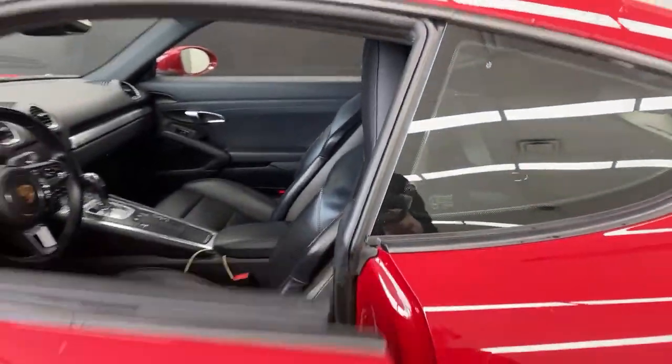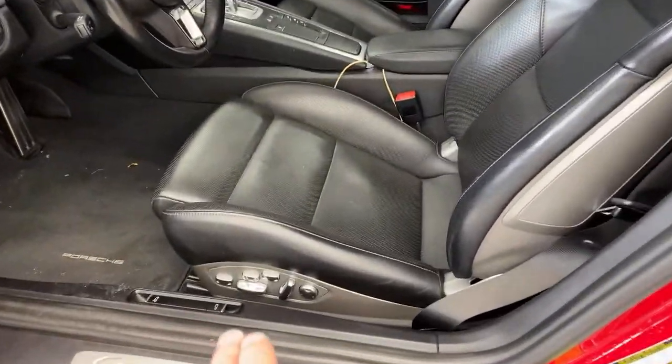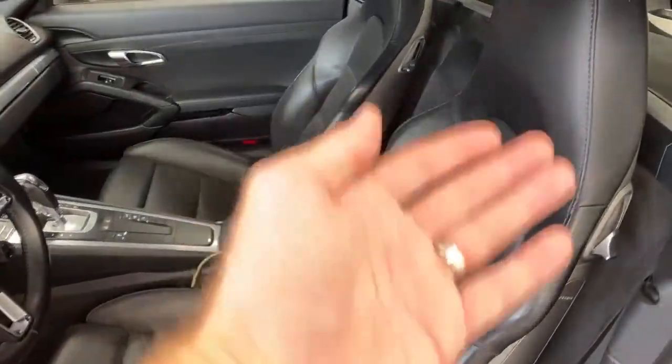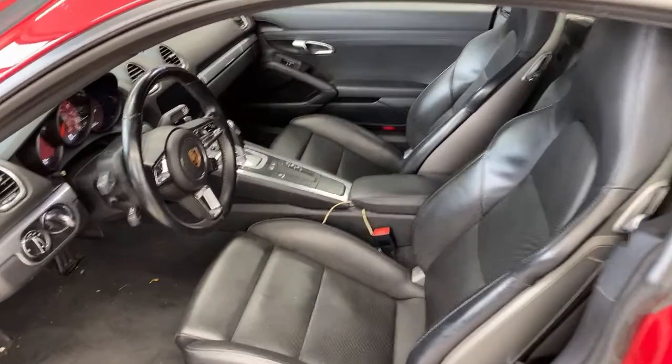Jumping in here, it's low to the ground. This one in particular has like the 14-way crazy adjustable seats, which are really good. They're nice side bolstered. Honestly, I would like some more detail in the seats just because I think that would look cooler. But the one thing that Porsche does really, really well, I'll flip around here as you see me get in. It's low to the ground. I'm 6 feet tall. It's kind of fun. It's pretty comfortable in here.